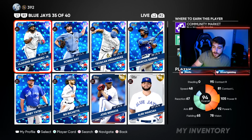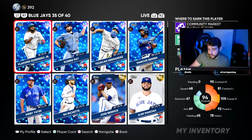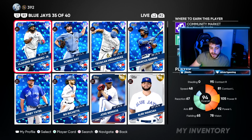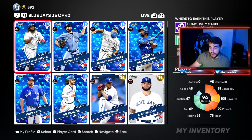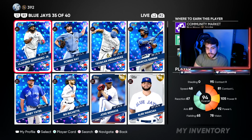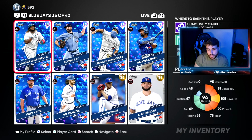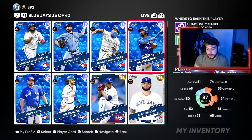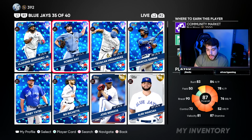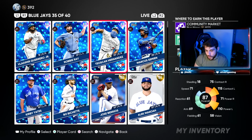The Blue Jays, they're going to have quite a few dropping off here and quite a few leaving. I think the only ones that are going to remain, honestly, is Vladimir Guerrero Jr. here. And Kevin Gausman coming in for the Giants, of course. He's an 86. I think Vlad will probably be like an 89 to a 90 overall at first base, so that'll be pretty good. Kirby Yates is gone. Marcus Semien and Robbie Ray are gone.